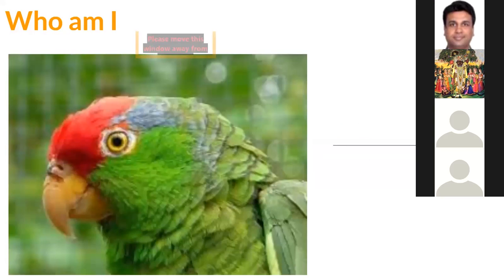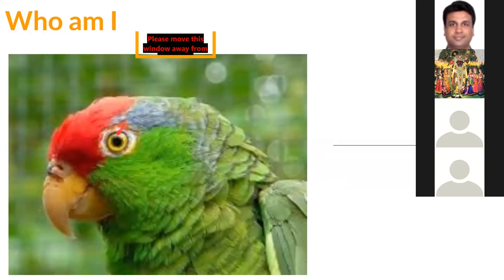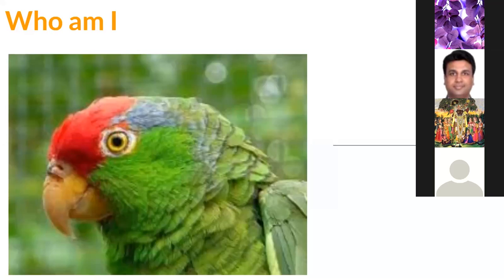Okay, which one is this one? Nobody has raised the hand. Okay, giving you a hint. The name is very much related to this red crown on the bird's head. Okay, Devansh Quatra. Is this crowned Amazon? You were very, very close, but you just missed some words in between.